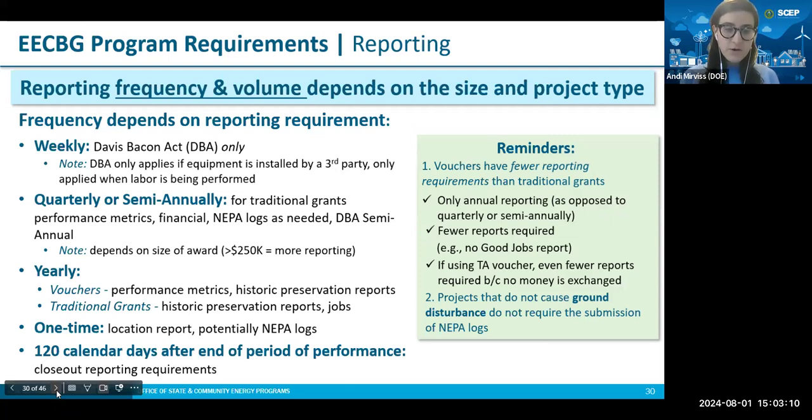And our team is here to support you through the life cycle of your grant and to help you determine what might be the right fit for you, based on both what you want to do and what you have administrative capacity to do, and to help provide resources to make this as painless as possible.